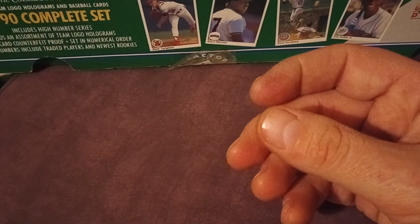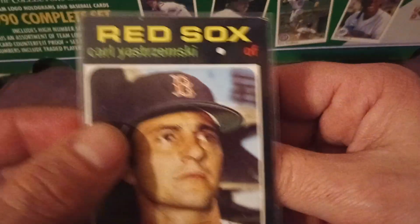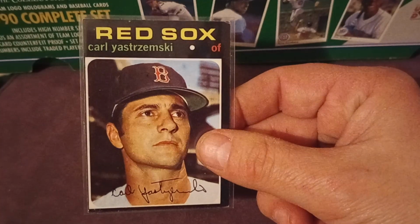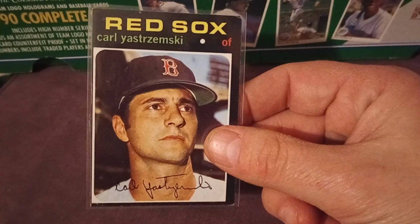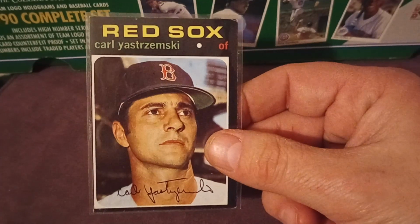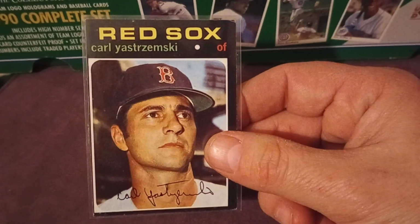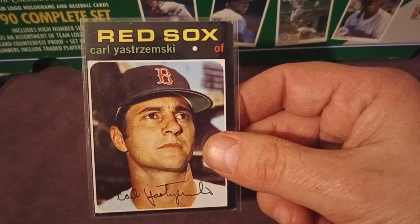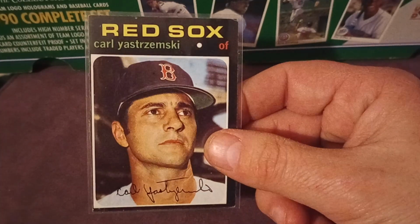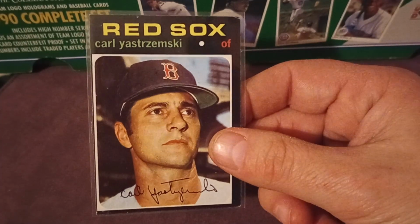This one was probably one of the nicer cards. Again, first of all, I'm a big, huge Yaz fan. I'm a huge Boston Red Sox fan, but particularly Yaz. And as anybody who has watched this channel for a little while now knows, besides Yaz, probably my next favorite Red Sox was Dwight Evans. And of course, in the modern era is David Ortiz.